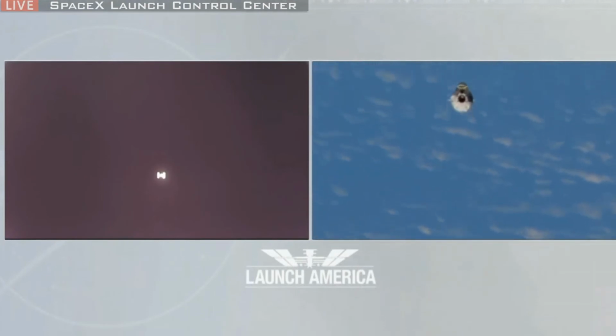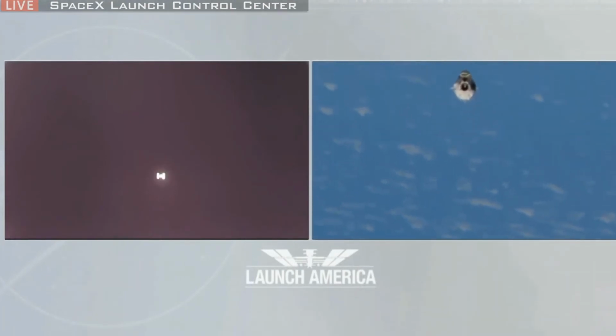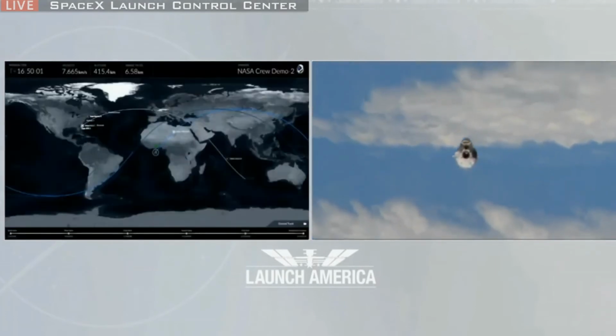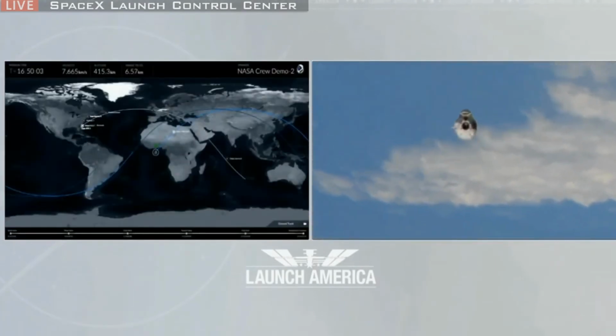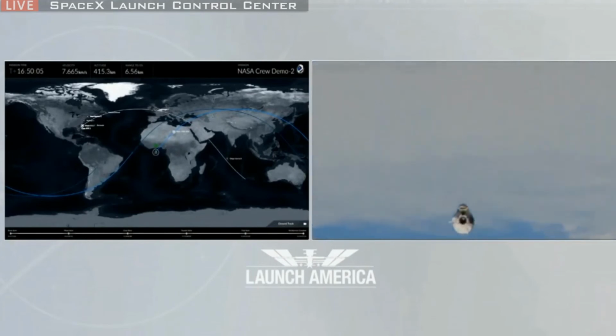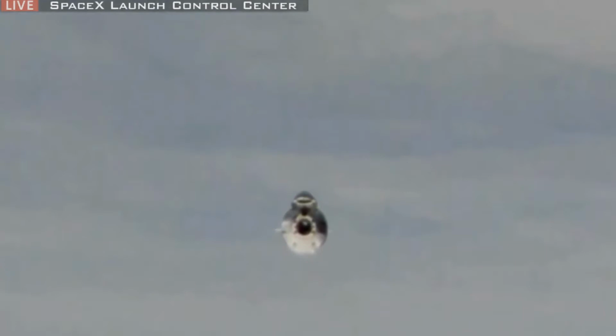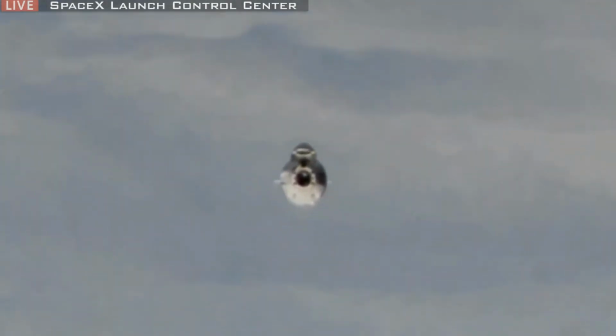And here's a really cool view. So on the right is a view from station looking at Dragon. On the left, a view from that thermal camera on Dragon looking back at station. So it's continuing to close in. It's about 6.5 kilometers or just over 4 miles away.